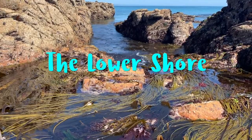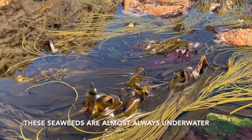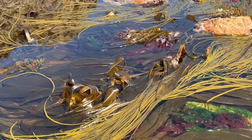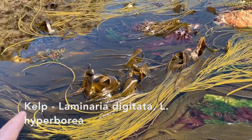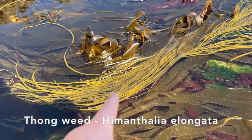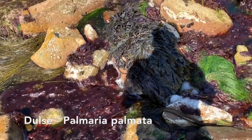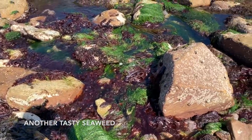As we move towards the lower rocky shore, here at low tide, the composition changes again. Here we have seaweeds that spend most of their time submerged in water. For example, kelp, thongweed, and a number of red seaweeds here. Much of the red seaweed you see here is dulse, another fantastic edible seaweed.